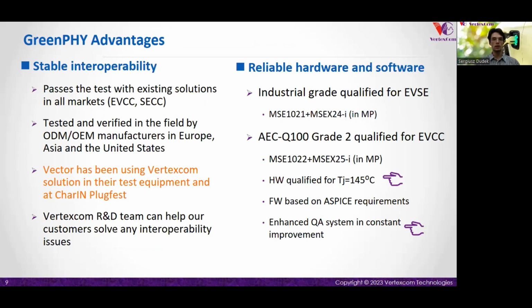Now, some words about the advantages of our solution. So based on our tests and experience, we know that our chipsets pass the interoperability with solutions for both charging stations and vehicles, which means that, for example, if a charger uses our solution, but an electric vehicle uses our competitor's solution, they will still have no problem whatsoever communicating.